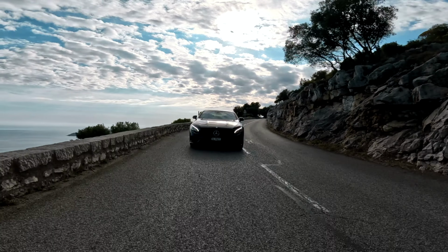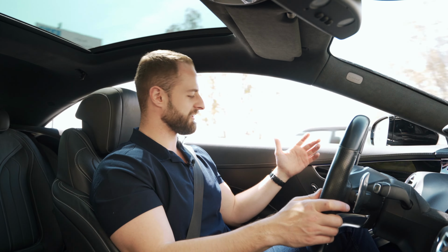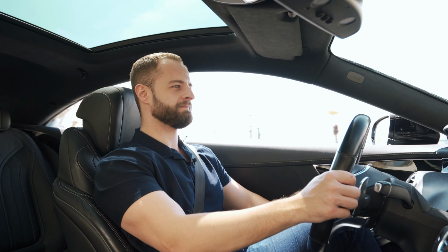Beautiful coast of Menton to Monaco. Okay, you hear the traffic, etc. I'm going to close the windows now.